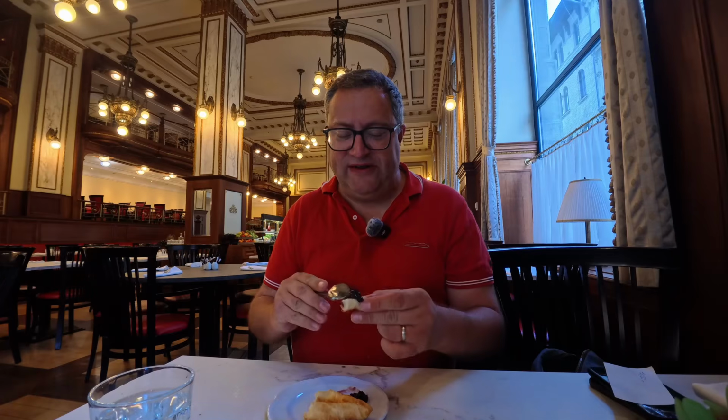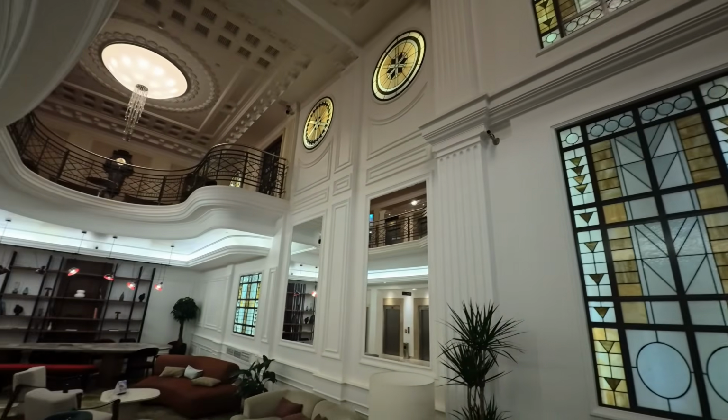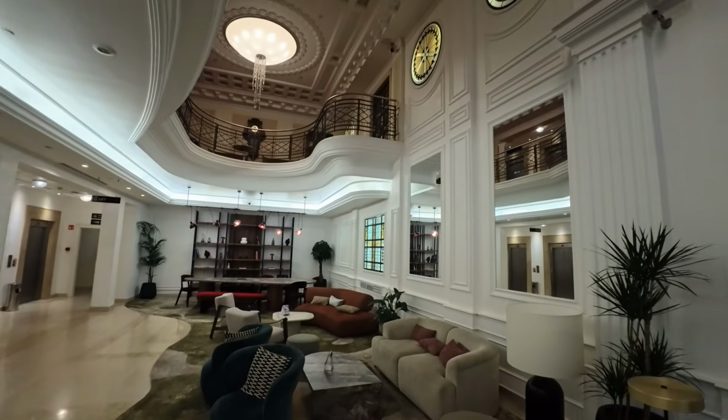Oh, big bits of cherry in there. It's a good jam in the croissant. It's obviously quite a small one, but it has a light buttery flavour. Perfectly decent. I've come out into the really rather lovely lobby as well to give my final thoughts.